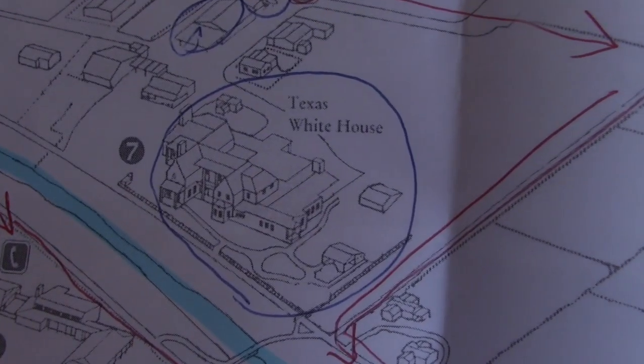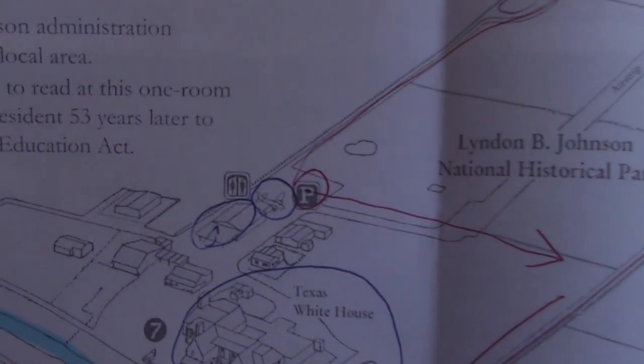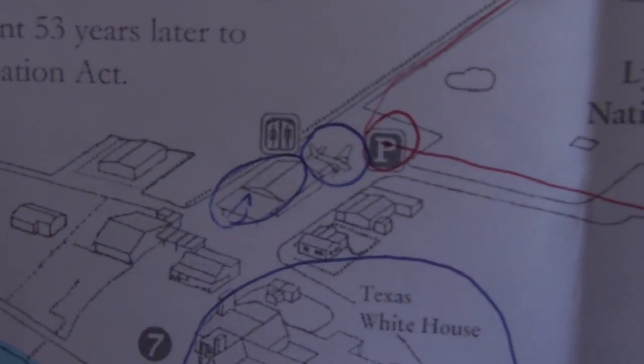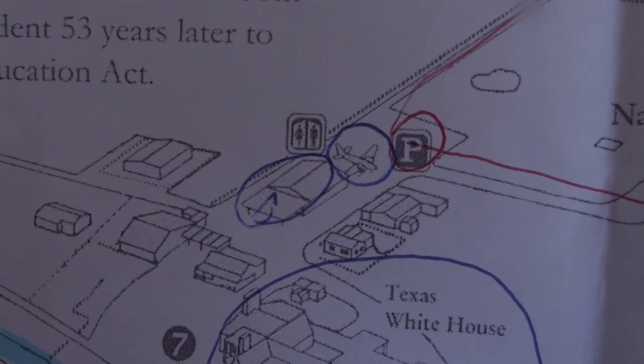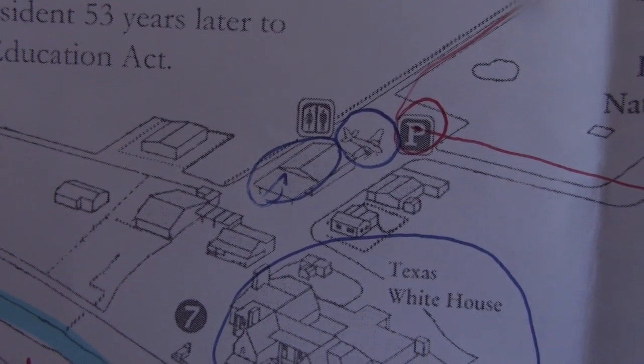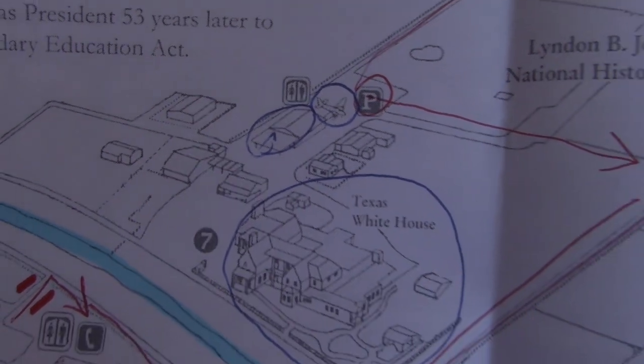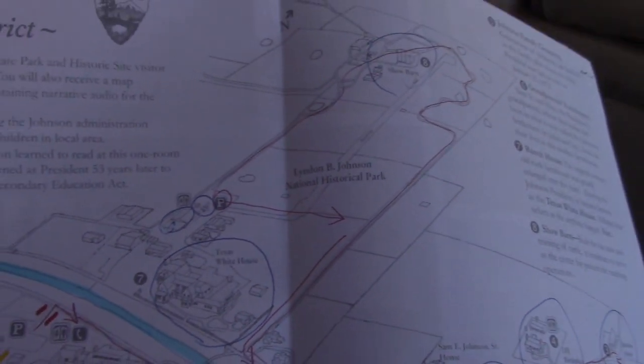After the Texas White House, we'll go on up and around the park, and we come down here to the Air Force One hangar visitor center. That's where we'll be able to get our books stamped and pick up some stickers. So I'm very excited about the road trip.